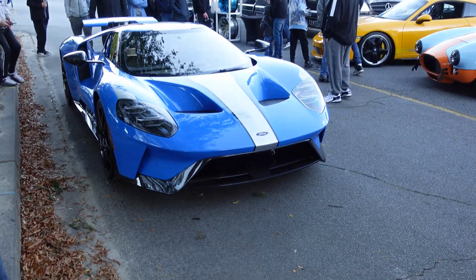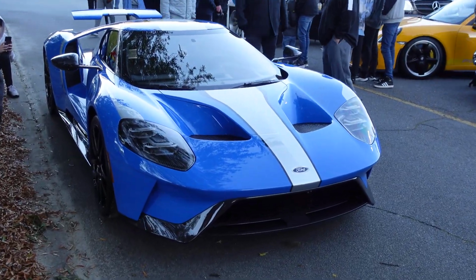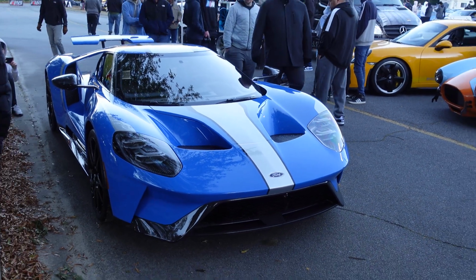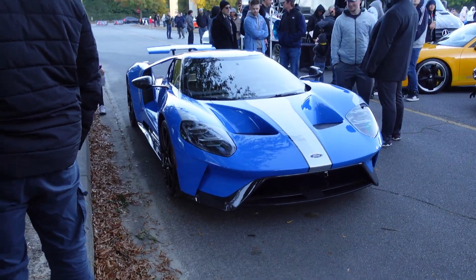Dude, look at the front. Those vents are so crazy in person. Holy Jesus. How do you even go about replacing something like that? Or just the entire car? You can't. I mean, this thing's $500,000. Just not replacing anything like that? What do you think about it? You like it? I think it's sick.